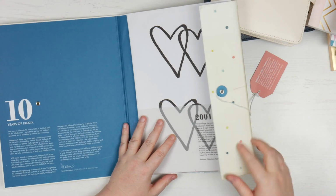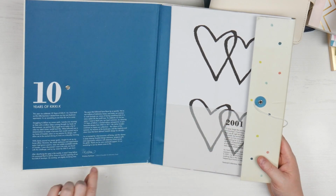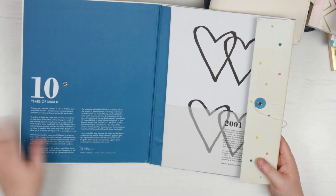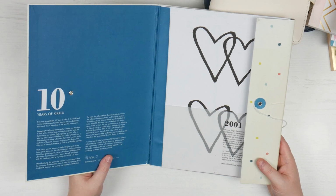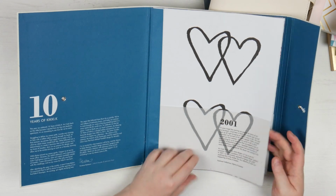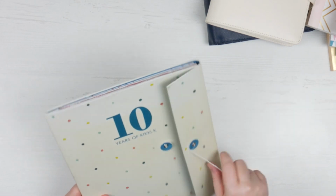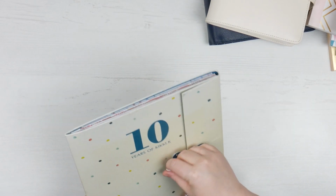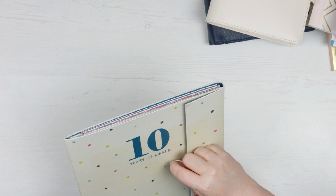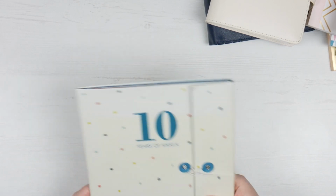And I know I've done a walkthrough proper of this. I just love the stories that are in here. I love the stories from kikki.K, from Christina. I always call her kikki.K. I love all of the little bits and pieces in here. It just makes me happy. I actually sit here and read it every once in a while. But I'll never use it. It'll get passed down to Charlotte, and hopefully she'll love paper the same way I love paper. And she'll appreciate this because it is a very special part of my collection.